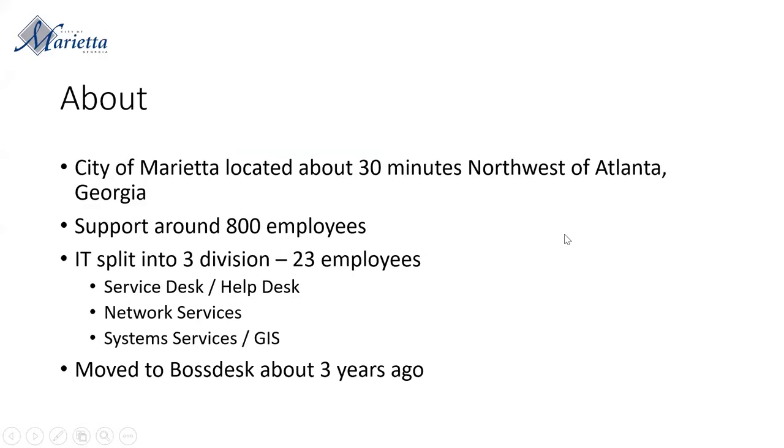About 3 years ago, we decided to make the move to Boss Desk. We really enjoyed the Support Central application that Boss has, but our director wanted us to move to a more crowd-based solution, so we moved over to Boss Desk.